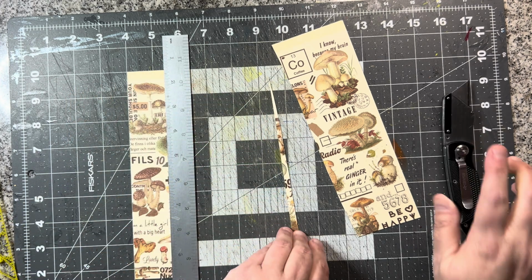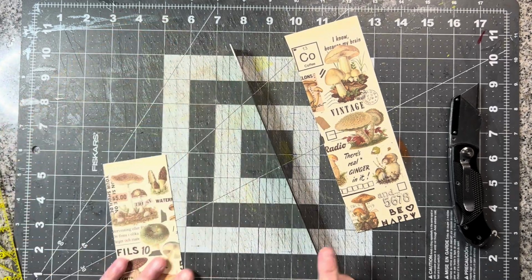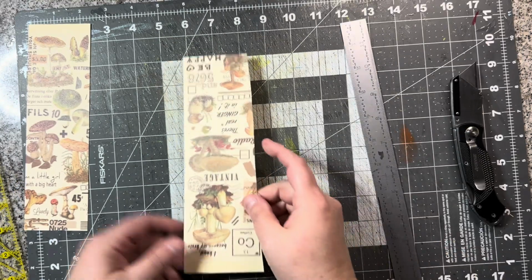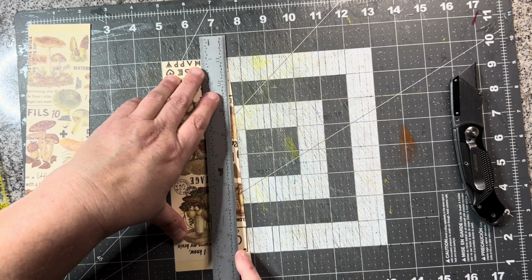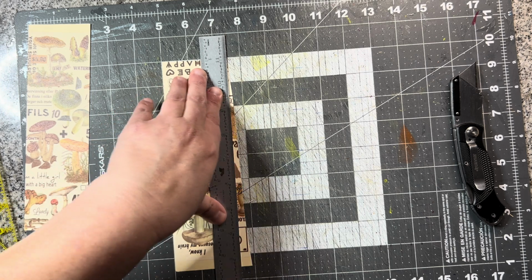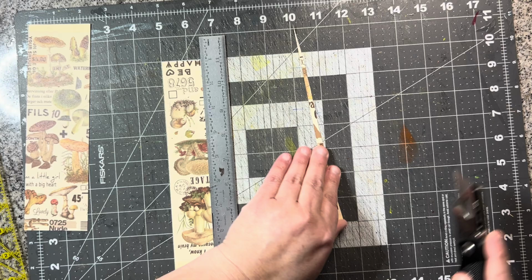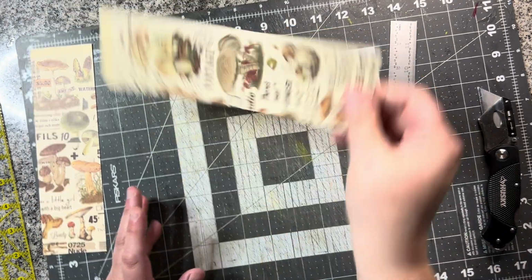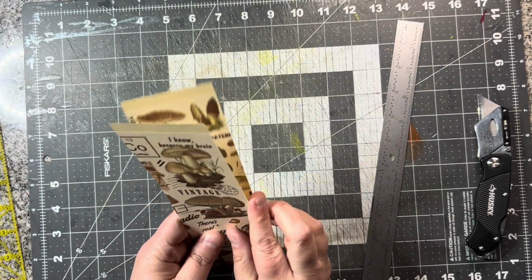I'm still in the process of getting in the groove of things. I need a new mat. I know that. That may be part of my problem too. You can see how wonky this is. Ooh. That's okay. Okay. Not too bad, not too bad.